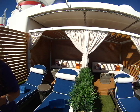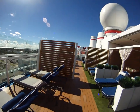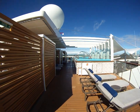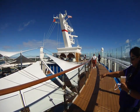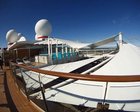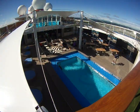Right here is what you can expect out of your cabana. Now, the only area to get wet on this deck is right here in the glass infinity whirlpool. We'll get a better view of that in a few minutes. Over here, you have a few more cabanas that overlook the Serenity Pool below.